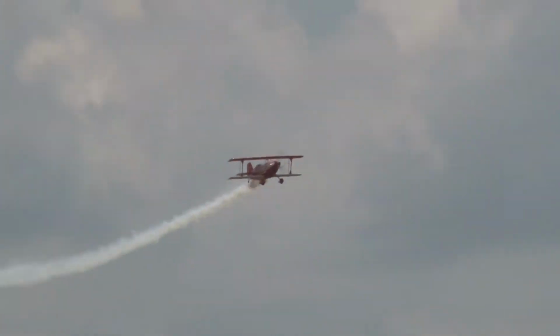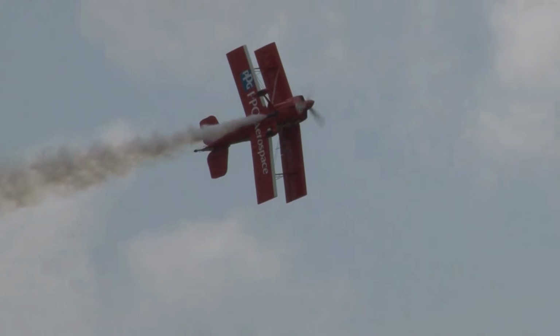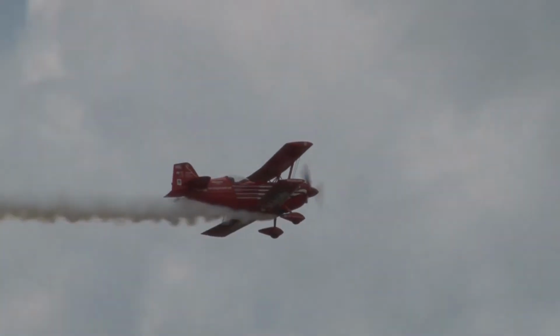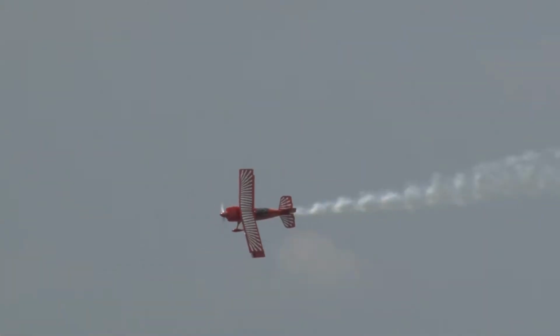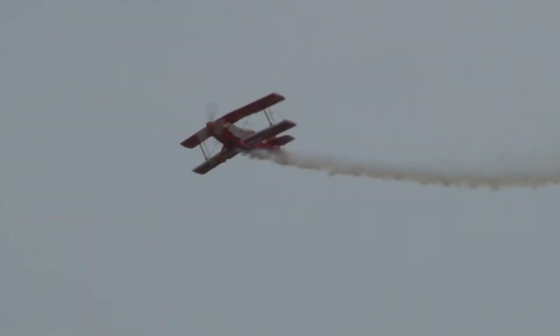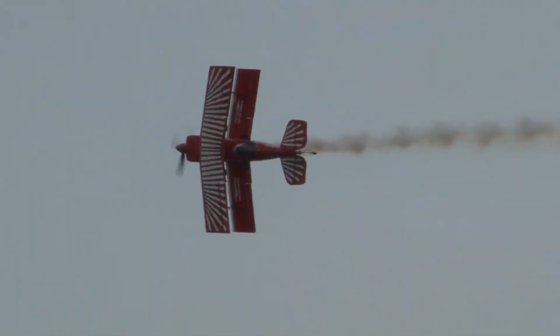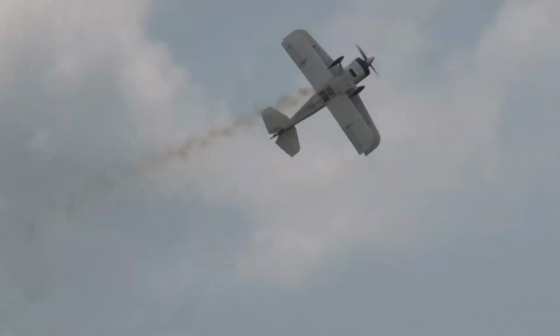Okay, now watch carefully as Dan heads in from the left. Holding it at knife edge flight, and you proudly see PPG Aerospace painted on the bottom of the lower wing of the one-of-a-kind Talon Eagle. It's the only single-place Crested Eagle that's flying in the world today. Very, very highly modified.